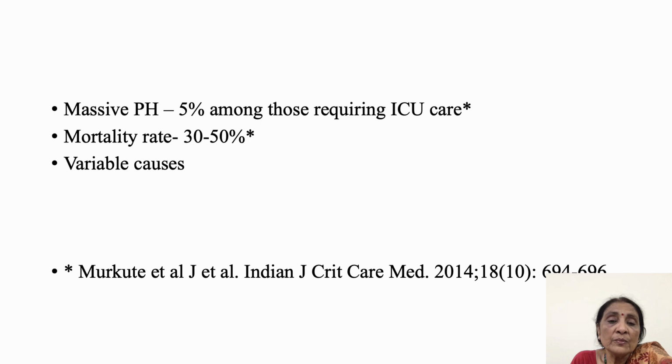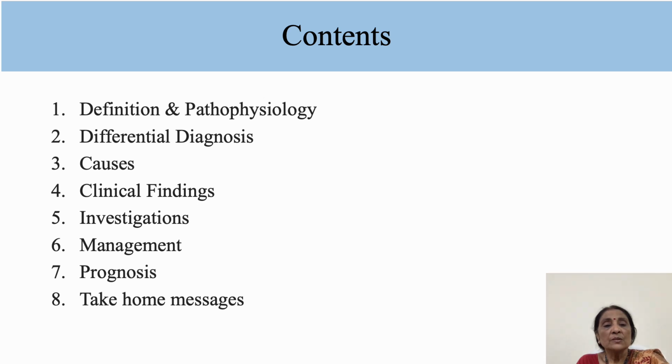5% of those requiring ICU care suffer from massive pulmonary hemorrhage. Mortality rate is high, ranging from 30 to 50%, and the causes are variable. So today I'll be telling you about the definition and pathophysiology, differential diagnosis, causes, clinical findings, investigations, management, prognosis, and in the end, some take-home messages.